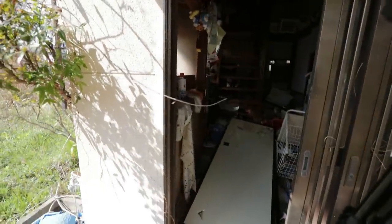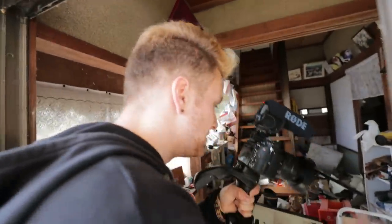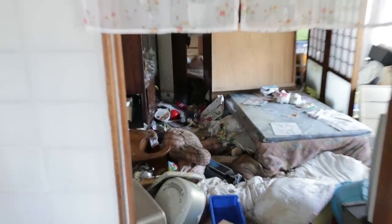Whoa, it's trashed. We're gonna go inside of a family's house. Why do you think it's so trashed? I don't know, but there is so much stuff here. I swear people came here. Yeah, I think that's the case. People probably came here and trashed this place. I don't know why you would just trash some family's house. It's rare though, it's rare to see people do that here.